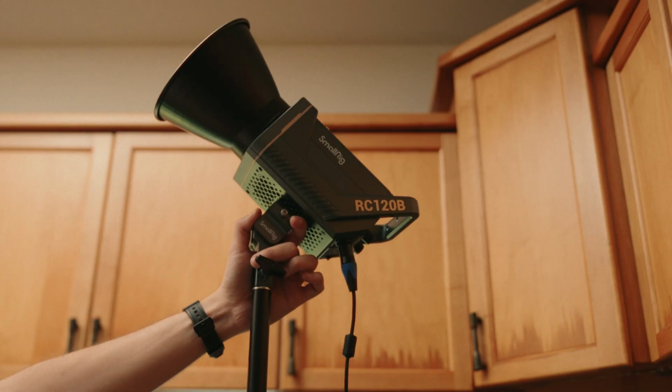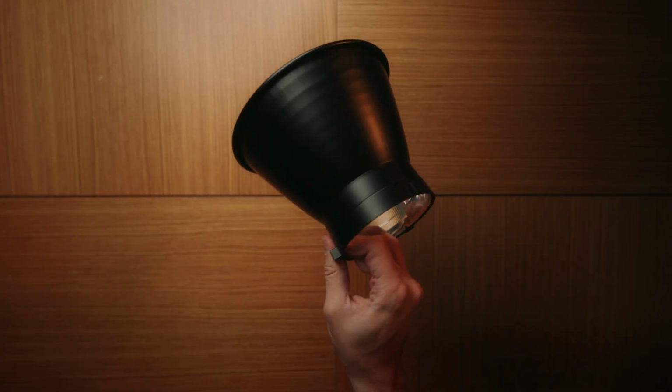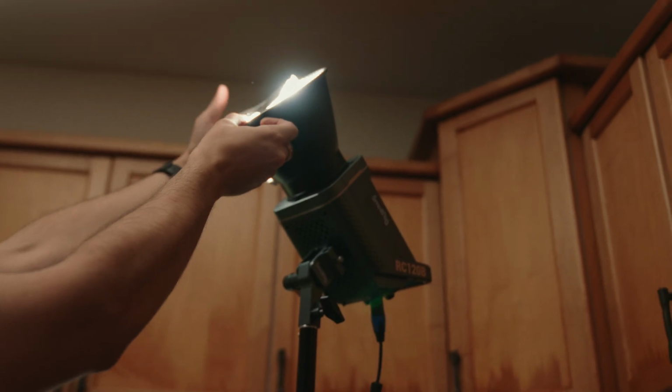So I used the RC120B with the basic reflector I got in the case and used aluminum foil to focus it just a little. This light was pointed to the ceiling, and because the ceiling is white, I got a white bounce into the room and then my room exposure lifted.